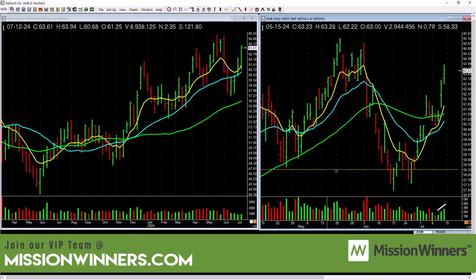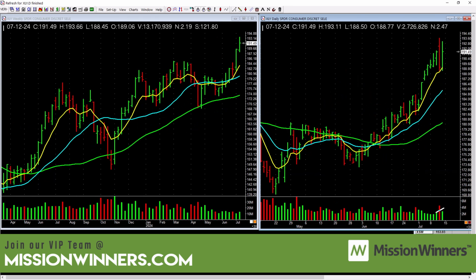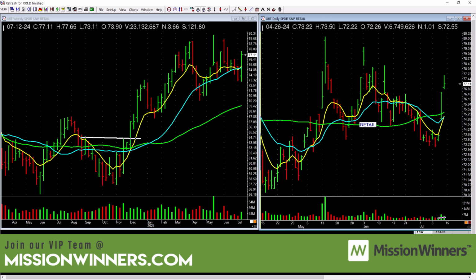There's no real clean entry at this point in time, okay? So something to be aware of. Oil and gas, I mean, do a compare and contrast. Well, that doesn't look too bad. That looks okay. That doesn't look so good. See the difference? Admission winners, that's what we do. It tells us right here, stay away from oil and gas exploration. There's no power there. Leave it alone. Done. Retail's picking up a little bit, but there's a ton of overhead on the daily and the weekly.